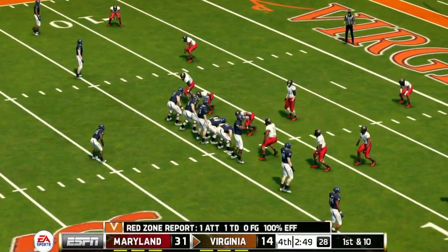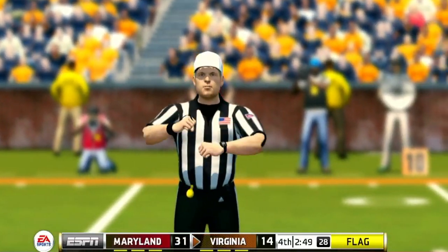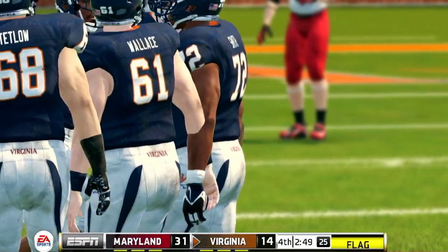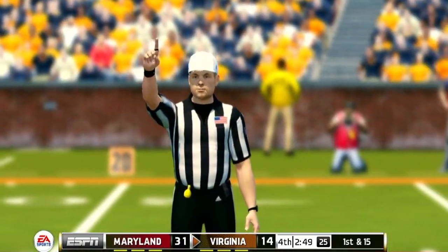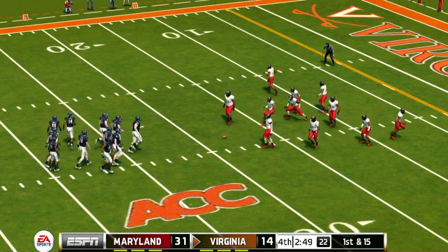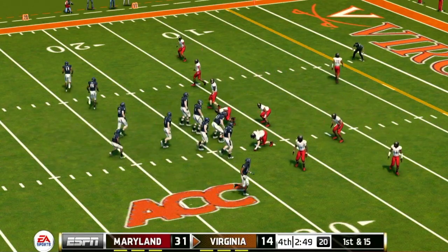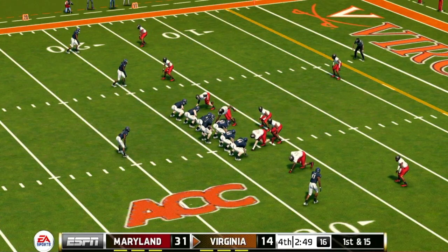Looks like he flinched down there on the line. False start, offense. You got to be careful to avoid these. Penalties are a great way to stall out a drive. So the penalty makes it 1st and 15. Check. Mike 35, Mike 35. Here we go. Flag 68. Flag 68.